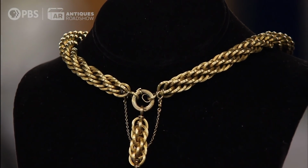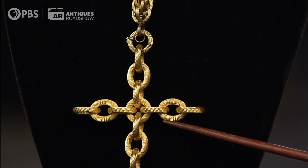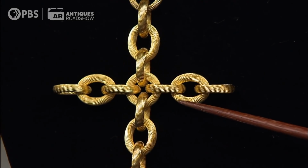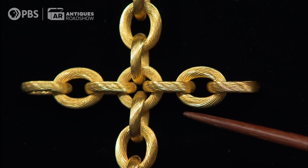What's also interesting about this necklace to me is that it also speaks very much of the era. Here we have the cross and the chain, and it's what's called a reeded chain. These are hollow links that are machine-made. Also, what I like about this is that it has a lot of opulence. It has visual weight, even though the piece does not weigh a lot.